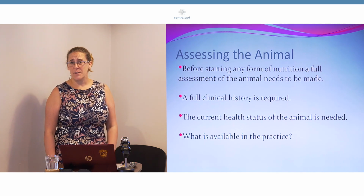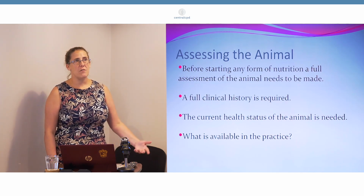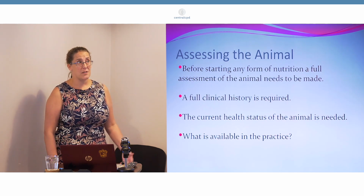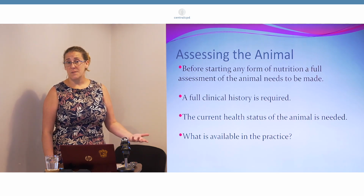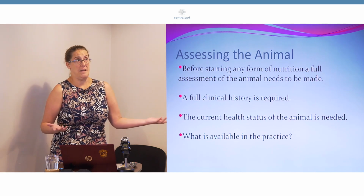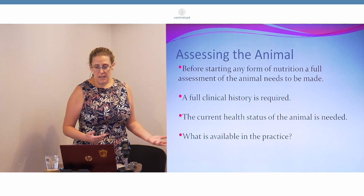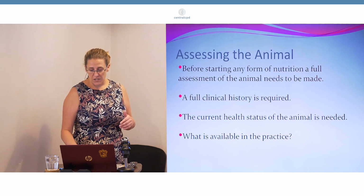And also what's available in your practice. If someone says, oh, we've got a renal cat in the ward and you want to get something in it, they're tube feeding it, all these sort of things. Yeah, there's renal diets specifically designed to go down a feeding tube, but if you don't have them in your practice and it's a Friday afternoon and you're not going to get delivery until Monday, that's really going to muck up your plans. So that clinical assessment is important, and part of that is taking a nutritional history.